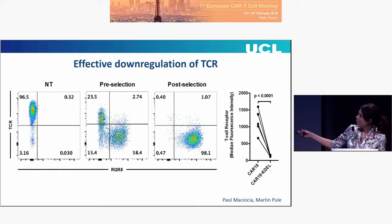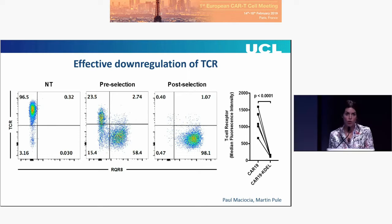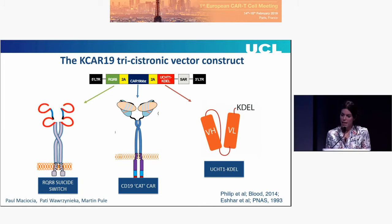And if you then run this population of cells through a column, you select on what we have here, which is our suicide gene, you get a very highly pure population of TCR knockdown CAR T cells. And the CAR 19 will be a tri-cistronic vector construct. So essentially, it will have three major components. One important component, with anything that has the potential to deliver risks such as GVHD, is that we have to incorporate a suicide gene. This is the CAR, this is our physiologic binder, the CAR. And our last component is essentially our KDEL complex, that's our antibody that binds the CD3 epsilon chain.